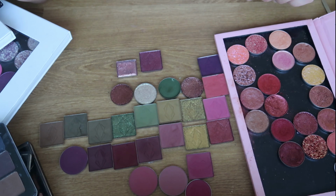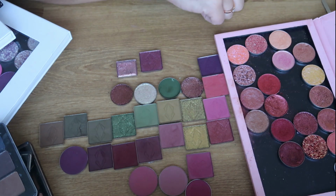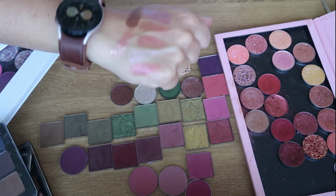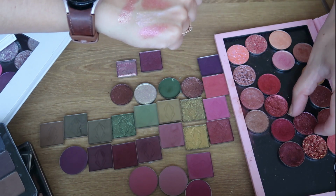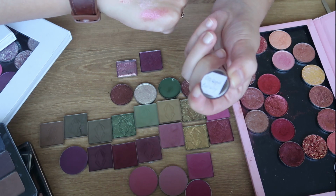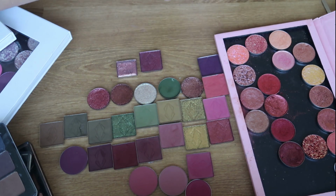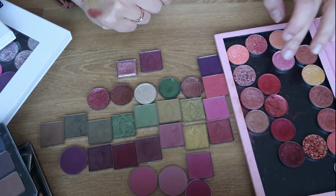I don't know that it's very on theme. I think I decluttered most of my berries. Would this work? This would probably work as a... This is from the Glam Shop Remix palette that I depotted. And then I'd still like something to highlight with.